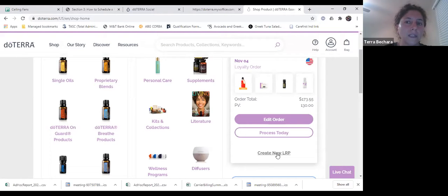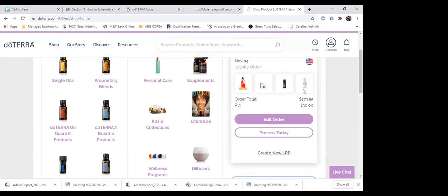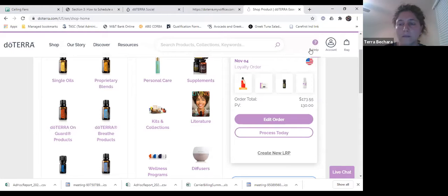Because the limited offerings are only available immediately, they're not going to show up in your cart every month. It's not an issue, but I would just go back and cancel the LRP so you don't have to worry about it running again in December, if that makes sense. But you can always create a new LRP for any time there's BOGOs or holiday offerings. That way you keep your order where it is and you don't have to move it. Like you see, I've got the On Guard laundry detergent, my vitamins, oregano, and whatever else I have in there, but that way it stays and doesn't mess you up. Yes. Thank you. I didn't realize I could do that. So that's good.